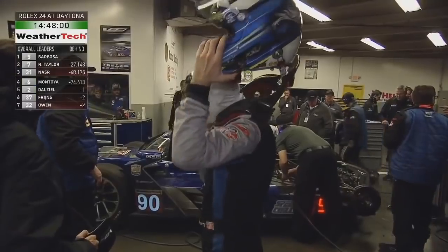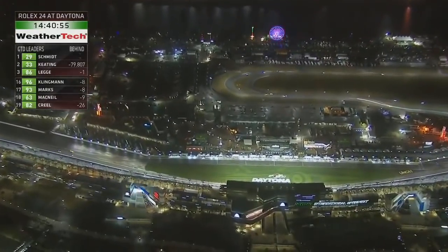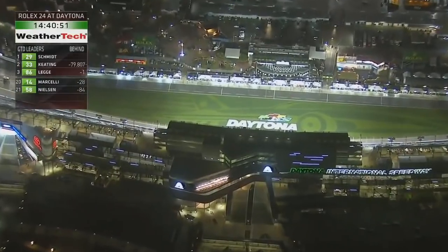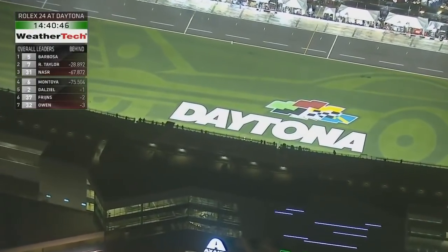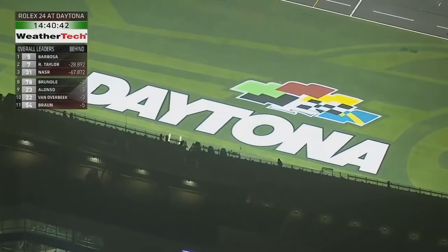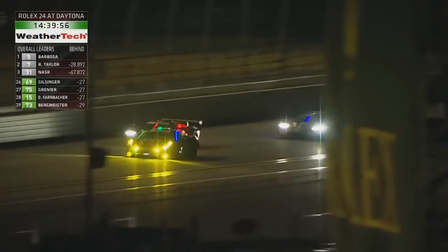Then the 62 Risi Competizione Ferrari ahead of Tommy Milner's hour now, and the lights are still glaring. This place in its past has been incredibly dark during the night time, but so well floodlit is the area, particularly around the tri-oval, you could be forgiven for thinking it's still daytime. Certainly settled into a rhythm now with Joao Barbosa for Mustang Sampling Racing leading by 30 seconds.